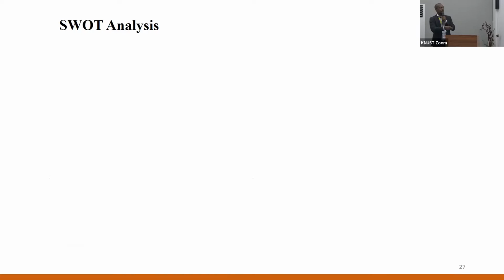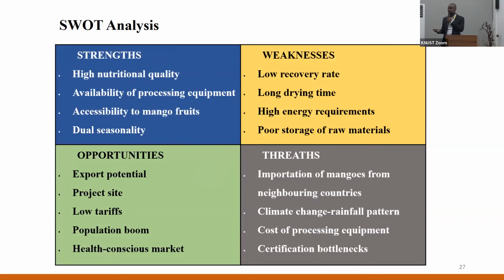Basically, the strengths were that mango has high nutritional quality. There's the availability of processing equipment. The equipment are actually available on the market to purchase and then use them in processing. There's accessibility to mango fruits. Mango is produced in over 5 regions of Ghana. And then there's dual seasonality. It's available May, June, July, and also the latter parts of the year.